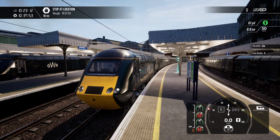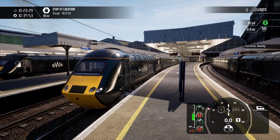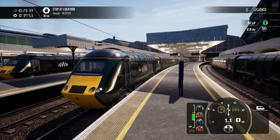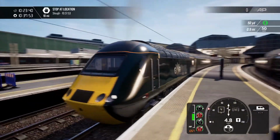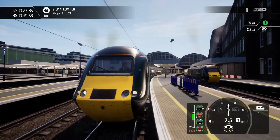Right. Let's reduce the brake. And let's go for it! Look at the power! We're not moving. We are now! Brakes were on. Good to see the brakes work. Look at the green, the forest green. Look at that handsome devilish character. Oh, he could do his tie up.